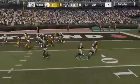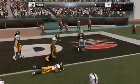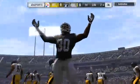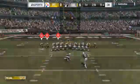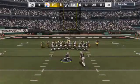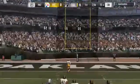Working with a 2nd and goal now from the 3. And he's over the line and in for a Raider touchdown. A great effort there. Taking it in from 2 yards out. And the Raiders drive right down the field and score on the opening drive. And that makes it 7-zip Oakland.